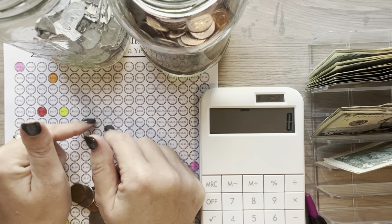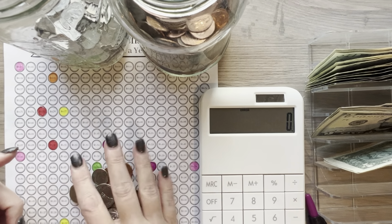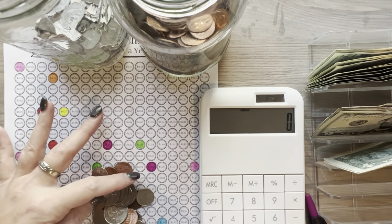Because I started this kind of late this year, I want to say it was in October, I didn't really get a chance to fill in all of these, and I think it might be more fun to start over and be able to actually see all these fill in. So anyways, let me count these up quick.